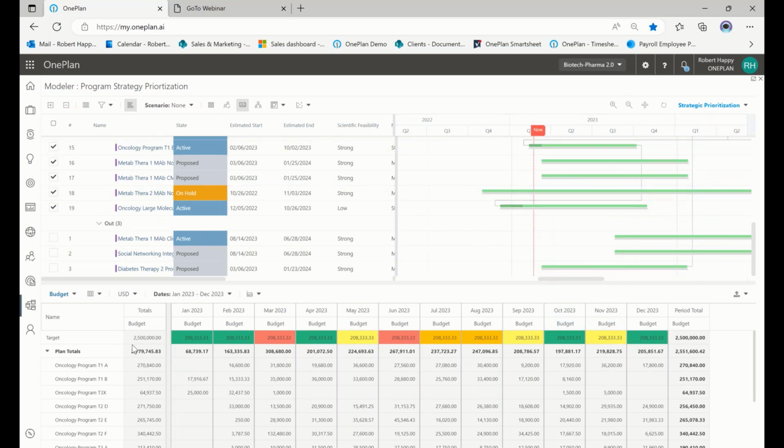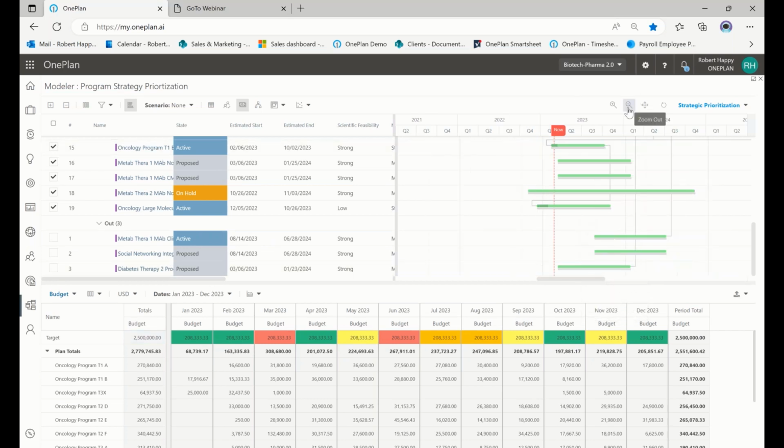You can also put in different targets. So if I want to make my budget $5 million or $50 million or $100 million, all these costs come up. And you can look at budget, you can look at benefits, you can look at all kinds of different things. The other thing I really like about this is in real time, up here, I can say, what if I push this project out into next year, right?